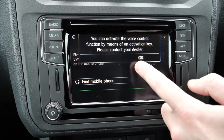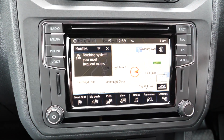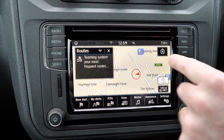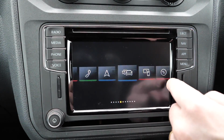You've got your eject button for your CD player, because we're still in the 90s apparently. You've got your sat nav right there. You've even got your little Maps SD card just there that slots into the left of the screen. You've got all your app settings that can be activated, and your standard menu function where you can control settings and various other apps.